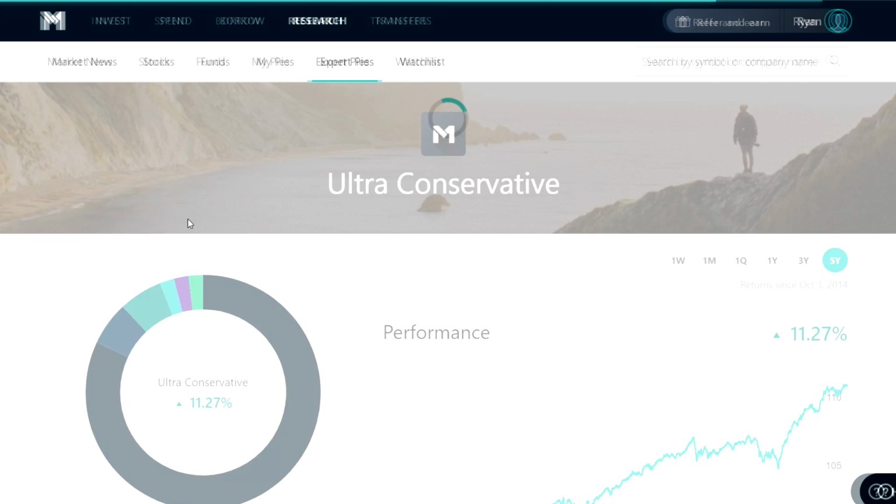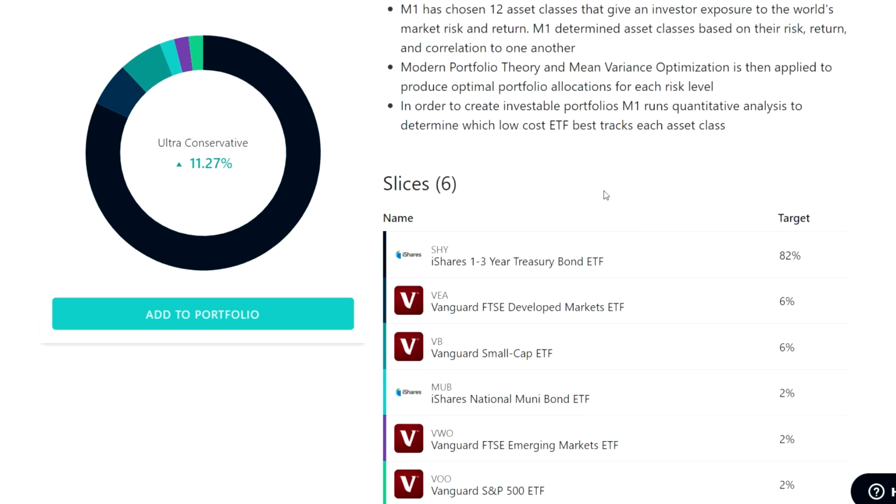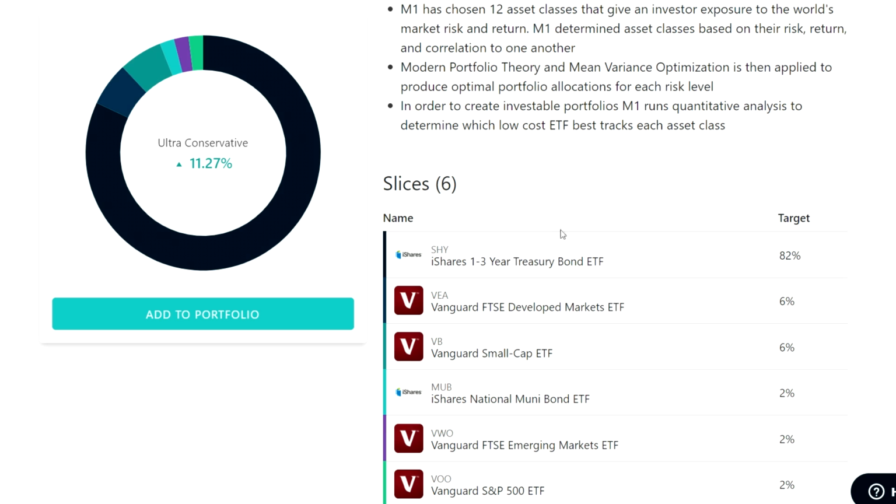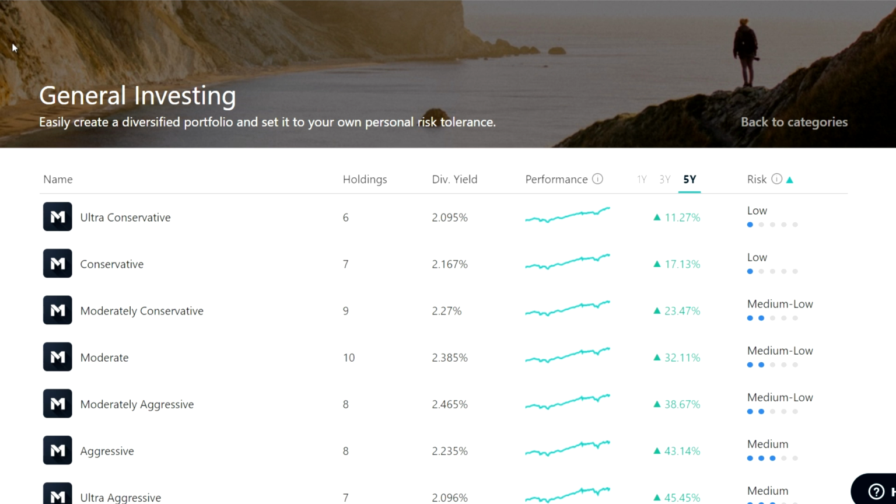Whereas if we go ultra conservative, as I'm sure you guys can bet, you're looking at mostly bonds. But here's an example where you have some different stuff in here. You have some iShares products. That's another fund provider. For whatever reason, the people who built this portfolio must have found this fund more appealing for this. So you have the iShares Treasury Bond ETF, the iShares National Municipal Bond ETF, and then all the equities exposure is through the Vanguard ETFs. So that's another area you can get into here, is just using these pre-built portfolios based on your risk tolerance.